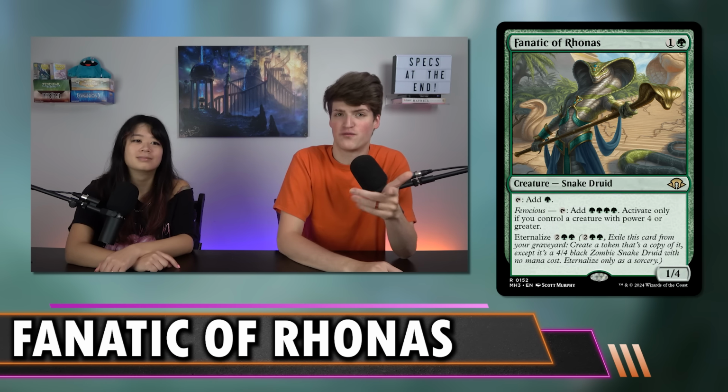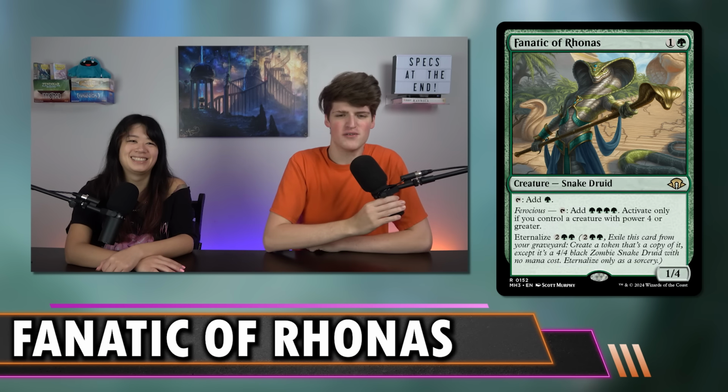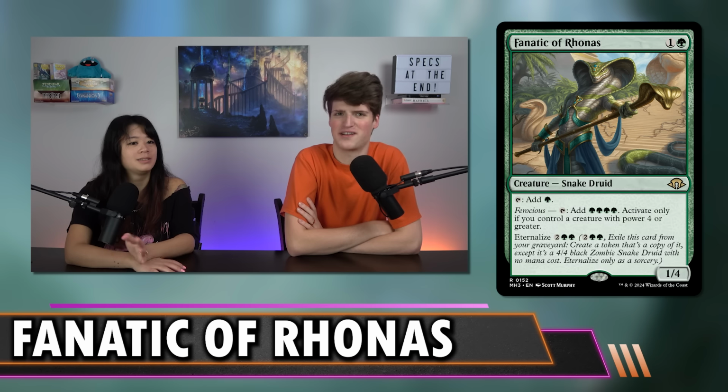The fact that it taps for 4 mana means it goes infinite with haste enablers and a meal, like we talked about. Here's one, taps for 4, boom. And it just fuels itself, because if you mill it or it dies, it just comes back as a 4/4 that now taps for 4 mana. It's also a token, so you can populate it if you want to get like really silly.